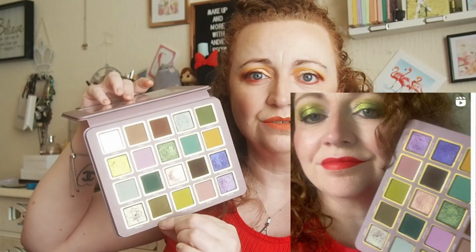And yeah, I just think this palette is worth £20. Is it 18 or 20? It's around, whatever it is, it's around that mark. And my mum actually got, I think, 10% off when she bought it for me. So yeah, it's definitely worth it.